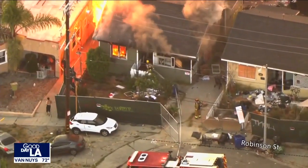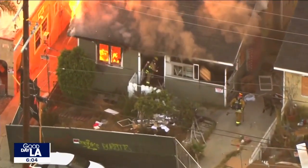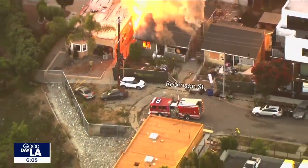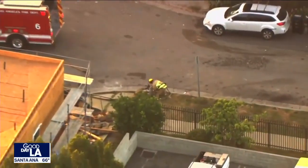That's right, and it's right here on Robinson Street, end of Robinson Street, near the cross of Temple. You can see LA City firefighters arriving here on scene. Their truck just pulling up to this cul-de-sac. Those firefighters jumping into action so quickly. All those guys and gals trained so well. They know their jobs inside and out.